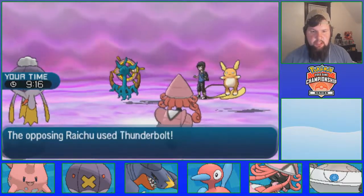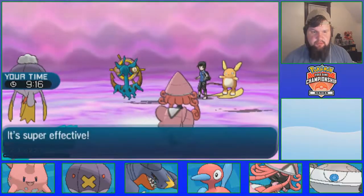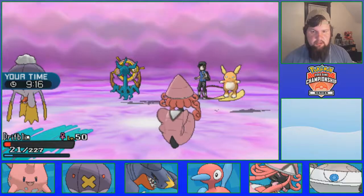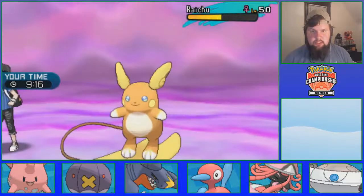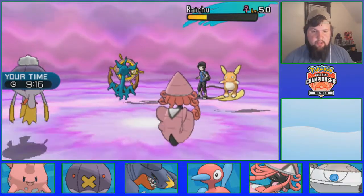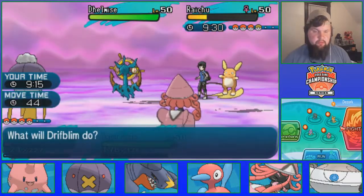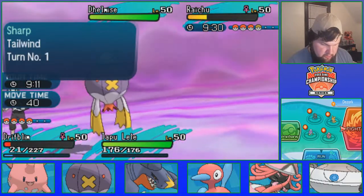Protect my Lele. I'm going to Thunderbolt into the Drifblim, which should eat that with the boost. Ooh, we just barely out here. And I get the Shadow Ball off into the Raichu, which won't do a ton. Oh, okay, it did a lot. And we get the special defense drop. Boy. He probably just Thunderbolts me here and hits my poor little Lele.